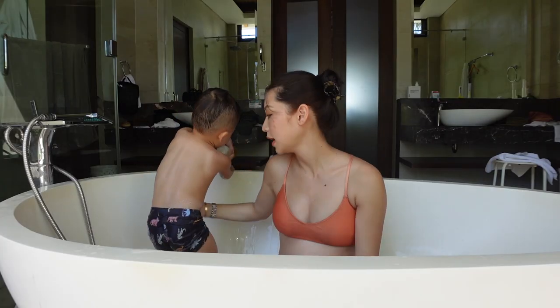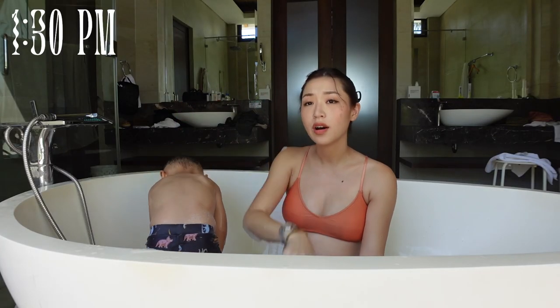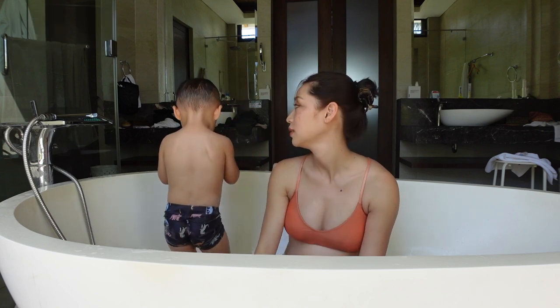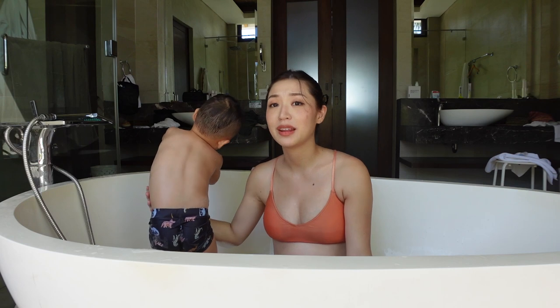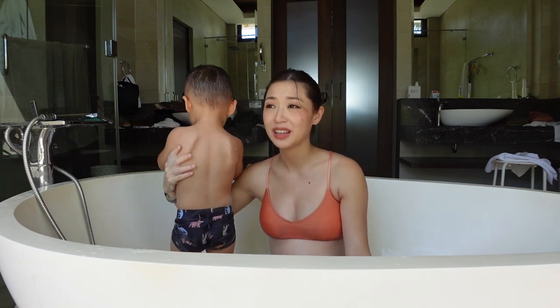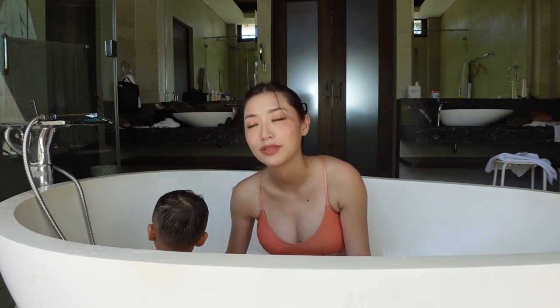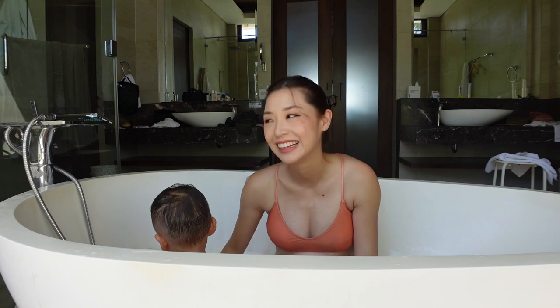So, what time is it? 1:30 in the afternoon. Scottie just woke up from a 2-hour nap, which is really long for him, and I think it's because he wala natulog kahapon, so super sarap ng tulog niya. And then he only got up because I told him I have chocolate for him, so he got up right away.